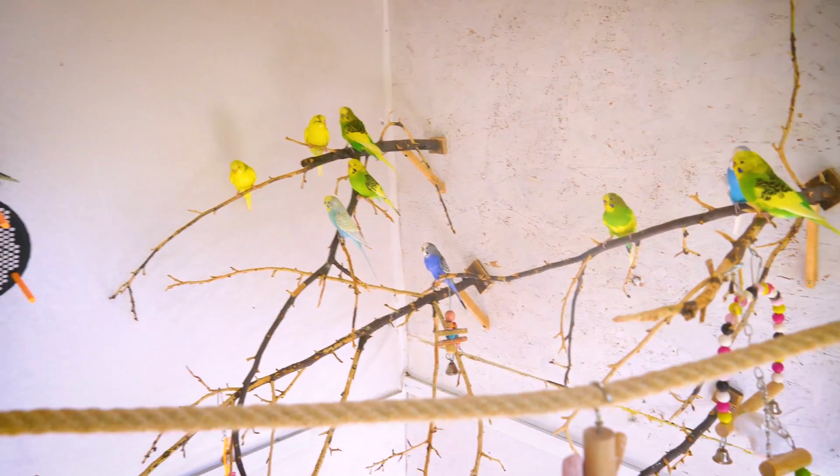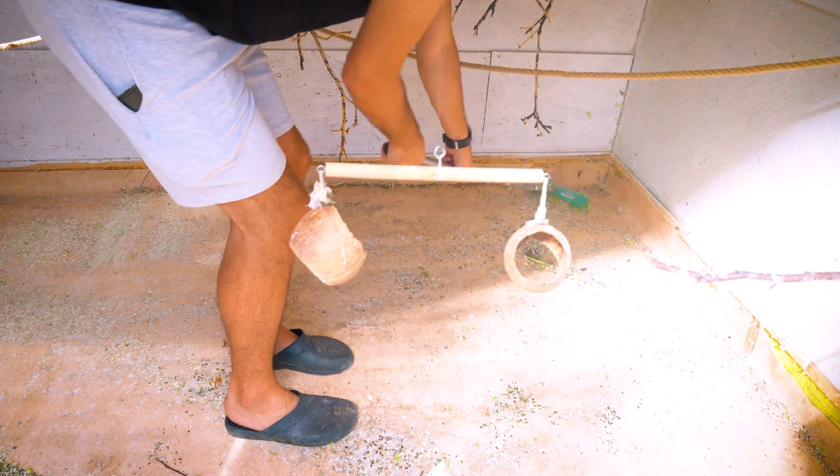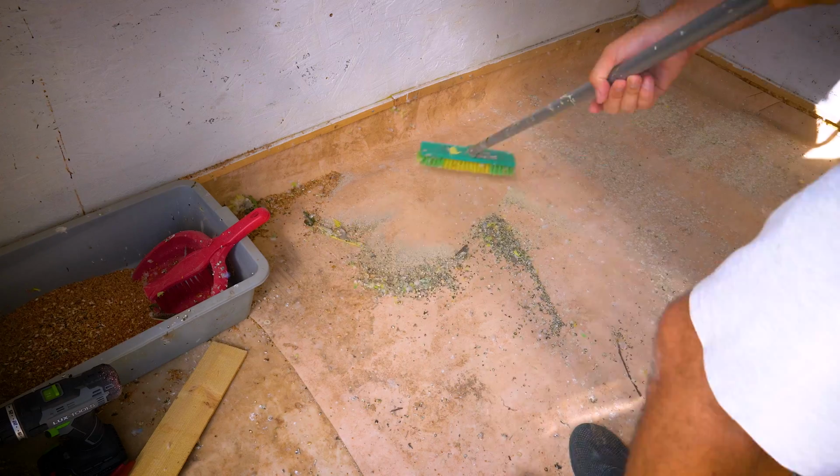With a large number of budgies, the aviary tends to get dirty pretty quickly. Fortunately, I have linoleum flooring to easily manage the dirt. Nearly every week or every other week, I find myself doing a complete cleaning of the aviary. It's not that I don't enjoy it, it's simply essential to maintain a healthy and clean environment for my budgies.